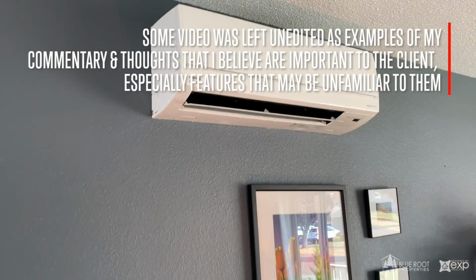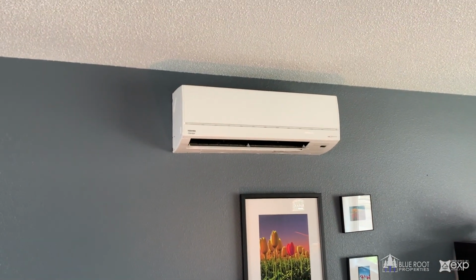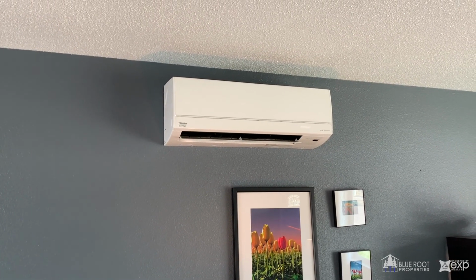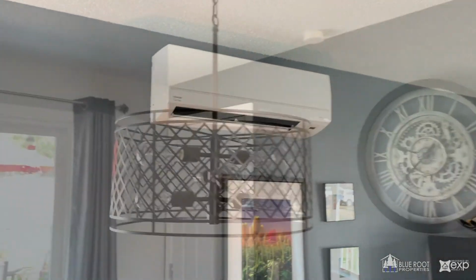A lot of the homes out here, including mine, do not have air conditioning. And you can either put a heat pump on your furnace, or you can get one of these little splits that do actually a really good job. It's nice and cool in here.